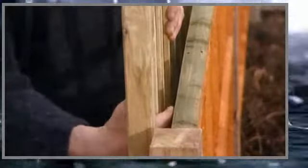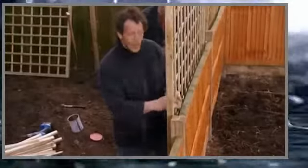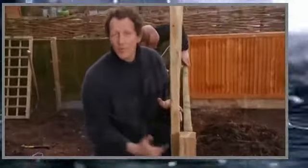I'm setting these away from the fence. It's a good idea to have a block between the fence and the trellis. That makes it much easier for plants to get behind them and twine through them, easier for you to tie them on, and also lets air up through them, and that avoids any risk of fungal disease between a fence and a trellis. So what are you going to grow up then, Monty?